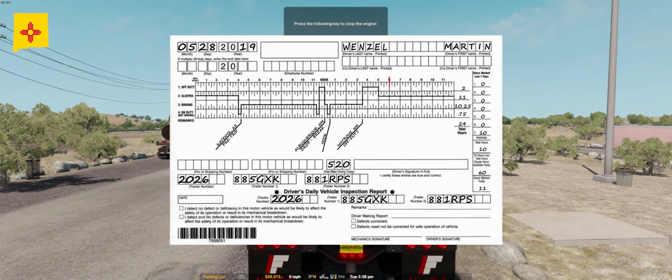Tomorrow we will finish up this job driving up to Colby, Kansas.